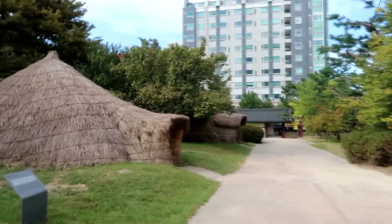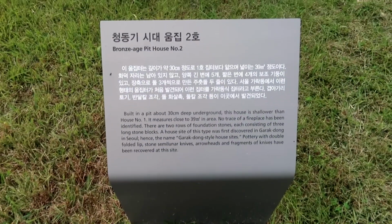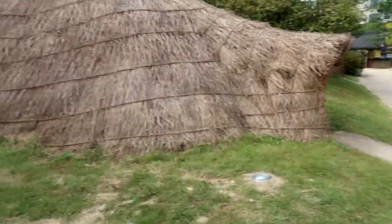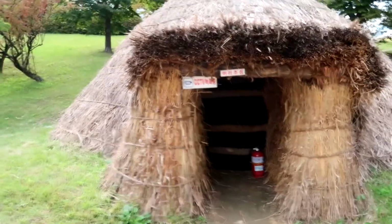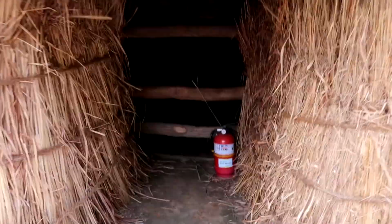It looks like a park. This looks really cool. I don't know what that is. As I said, here is something written in English. Oh, god damn it. It's a priest. Is it a kind of prehistorical museum or something? You know, it looks like a tent. Probably that's what Korean native people used to live in. Now I understand what that is. It is indeed a prehistorical museum, and you know, CCTVs everywhere. That's what I said. Interested how it looks inside.